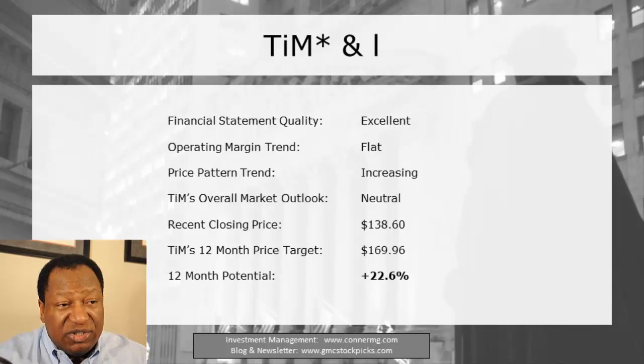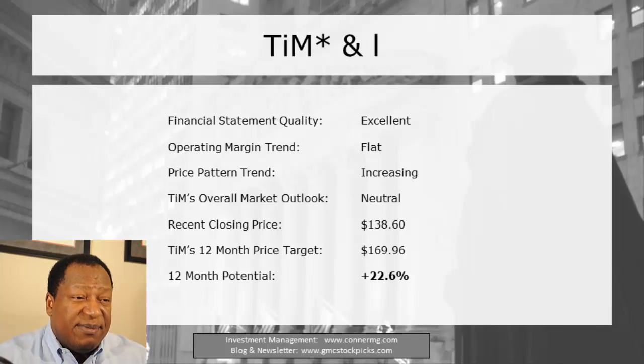And the operating margin trend, as we mentioned, dipped a little bit in 2013, but it started recovering in 2014. So we're considering that flat right now. The price pattern trend: the stock has appreciated 25% over the last year, and we expect the price to appreciate some more. So the price pattern trend is classified as increasing.